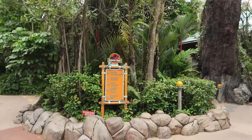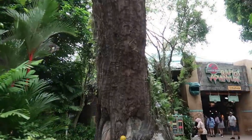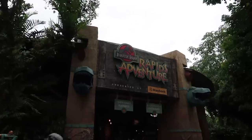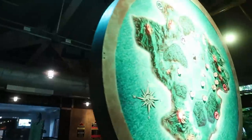But here we go, Rapids Adventure. I think it rains every day here from speaking to people, or a lot of days. But here we go. Let's go and have a ride on Jurassic Park Rapids Adventure. Oh, they've got some big cattle pen queues here. Luckily, they're not in use today with it being quiet.